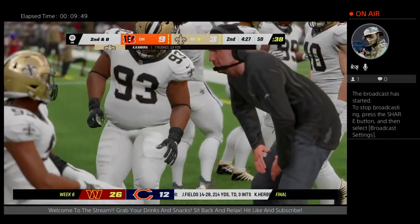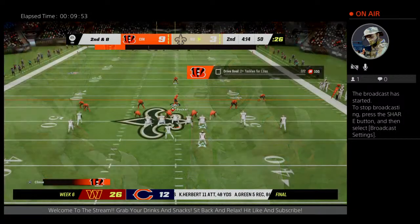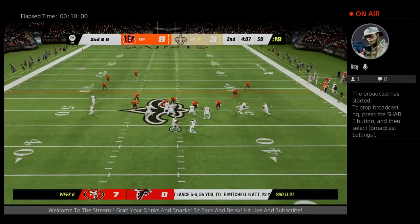2nd and 8 coming up. You've got to be impressed by that defensive front on reps like those. They were not being moved off the line, kept their shoulders square, and gave their teammates time to fight to the ball and limit that gain.